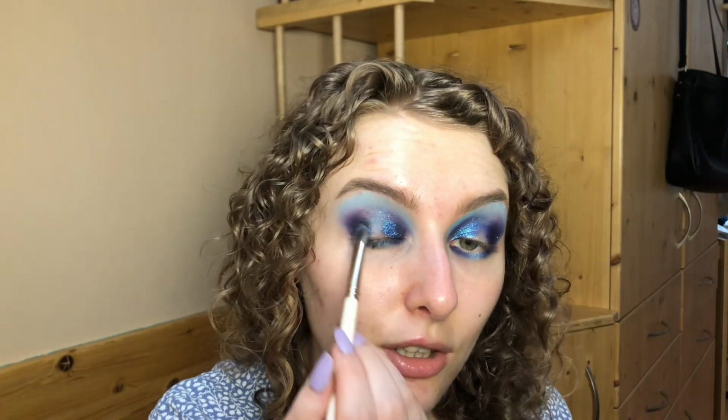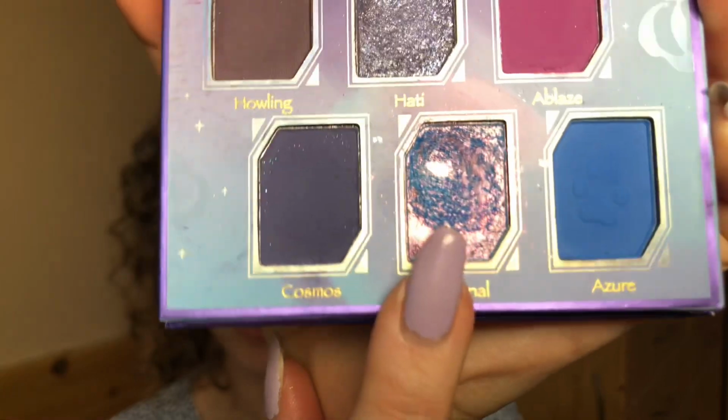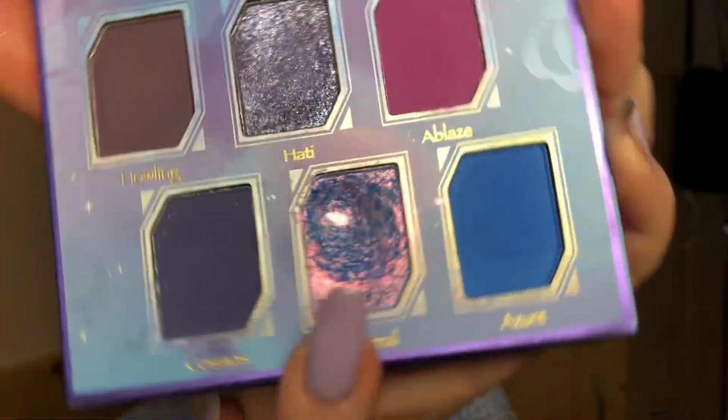And I love the shimmer formula from Cosmic Brushes. It's a really nice formula to work with. Okay, so something like this. And now I'm gonna take the multichrome shade from the Giant Wolves palette. It's the shade Eternal. It's so beautiful. And as you can see, I've already hit pan on this one.